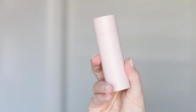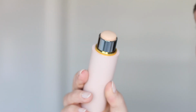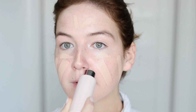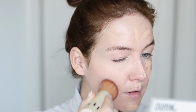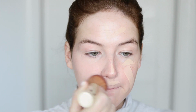Westman Atelier Vital Skin Foundation Stick. I think this is a new one for this year. It may have come in at the end of 2021. I'm not really sure, but this is what I'm wearing today. My brain is all over the place with this lineup. I've still got a full bathroom full of stuff to tell you about, even though a lot of you will probably already guess them. But this is what I'm wearing today. I love this. It is a medium to medium-full coverage stick foundation.